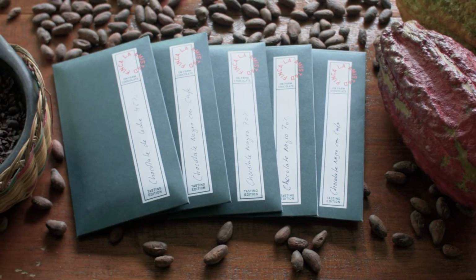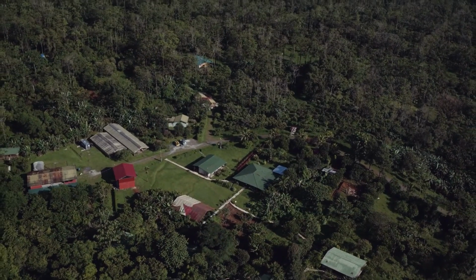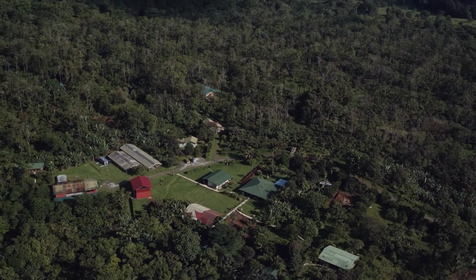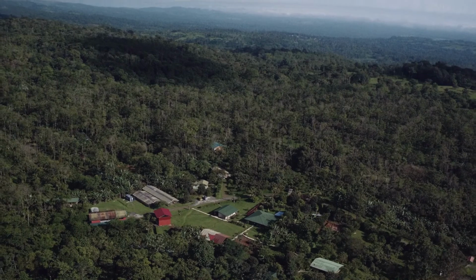Chocolate is one of the world's most universally loved foods, and we take great pride in producing from tree to bar. We hope that you enjoyed the process that goes into eating a Grand Cru chocolate bar at Finca La Amistad in Costa Rica.